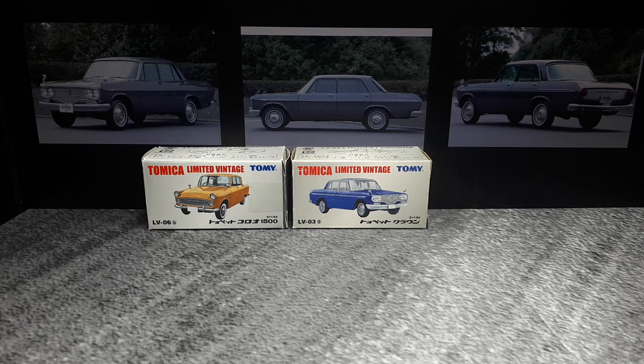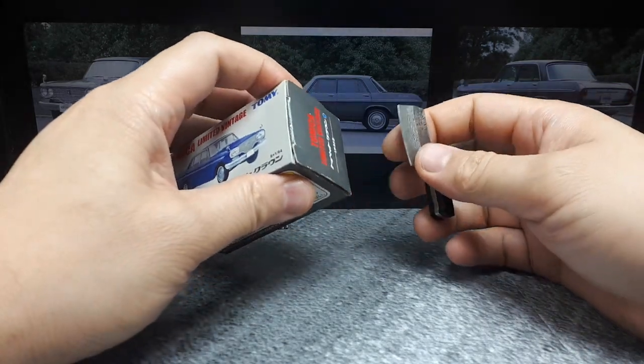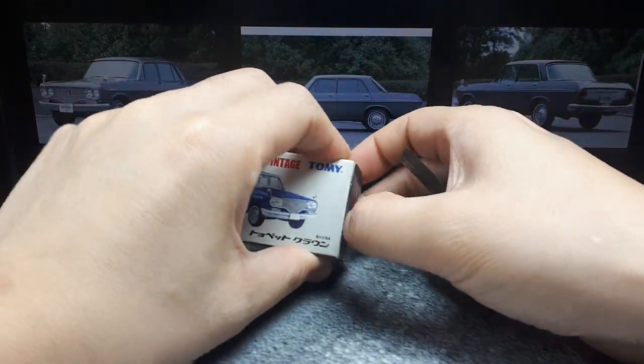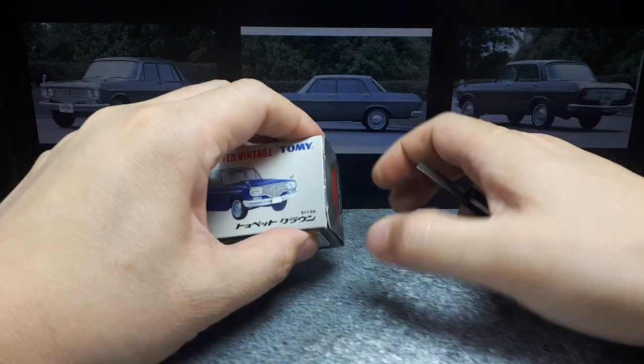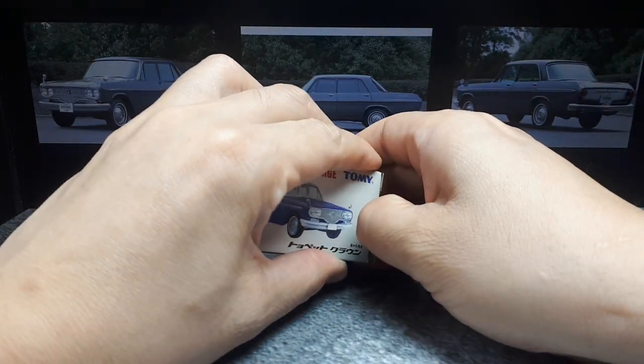So I'm pretty sure these things are going to have paint rash. It's just something I've come to get used to because more than half of my models have paint rash from this brand. And some commenters say, well, theirs don't, which is fine, but it's not the case for me. I pretty much tell it how it is and not how it might be.